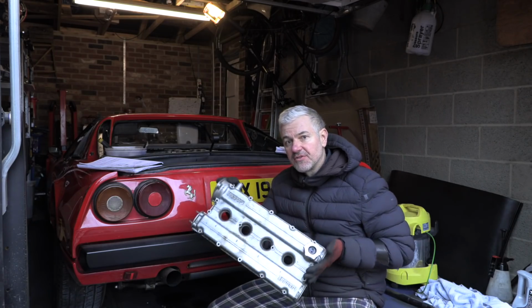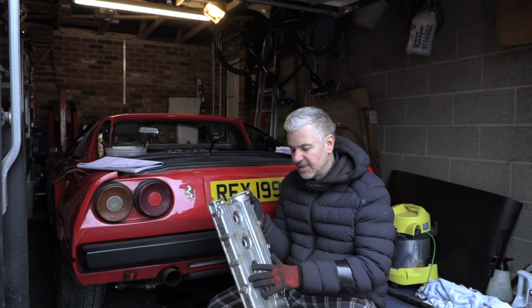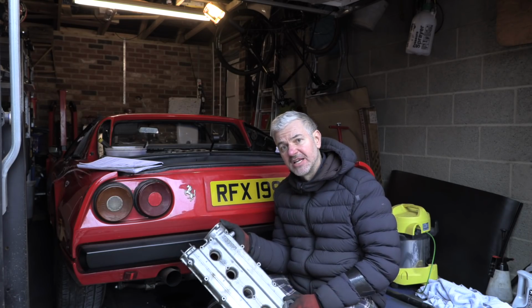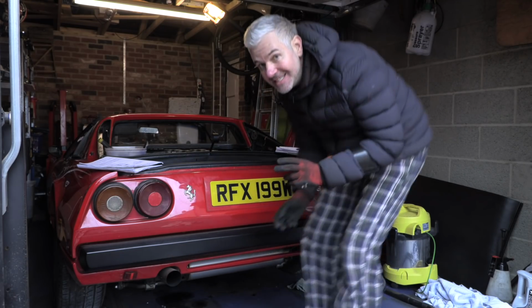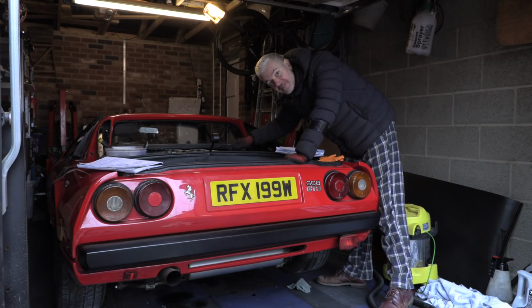Secondly, I've got the covers off now, and I'm going to clean them right up and possibly paint them with some aluminium enamel paint as well, depending on how well they clean up. So that will really smarten up the engine bay. So that's brilliant. Secondly, there is one more thing that I need to check, and that I can check with that off. That is the valve clearances.